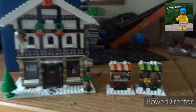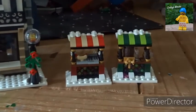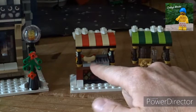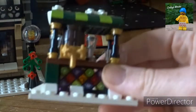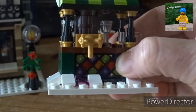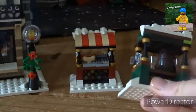Just quickly as well, at the side there you can see it also came with instructions for these two little outdoor market stalls, which again look really nice. You've got a hot dog vendor here and a drinks one here. You can see there are some coloured round tile pieces in the middle, and it just adds a bit more colour to it.